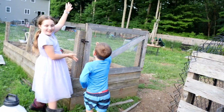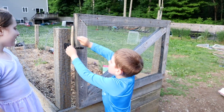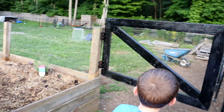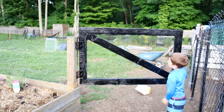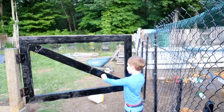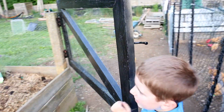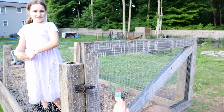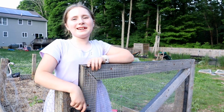Hello! First, the garden gate, you gotta open this. Now, do that. And to close it... Oh, we just painted it to have it be black like our new fencing. Still a work in progress for the chicks. And that's how you get in and how to close it. Oh, Calliope's in there. And it is easy access from inside and outside.